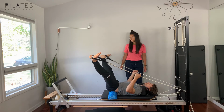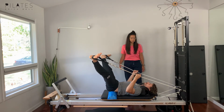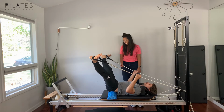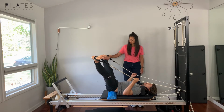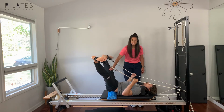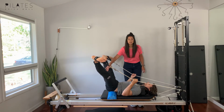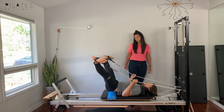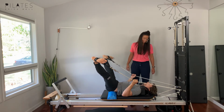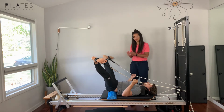So now he's stretching his inner thighs. This is a stretch that's hard to recreate, right? So you can gently pull down on the ropes and flex the feet to get an even deeper stretch in here. It's also going to stretch his medial hamstrings when he's in this position. Feels good, yeah? Now bring both legs together.